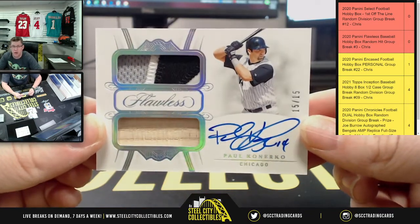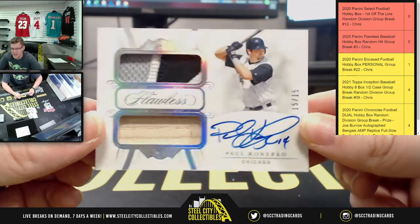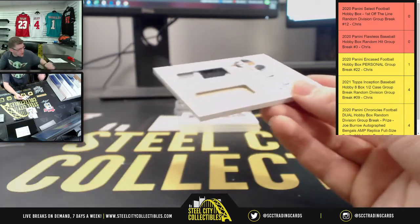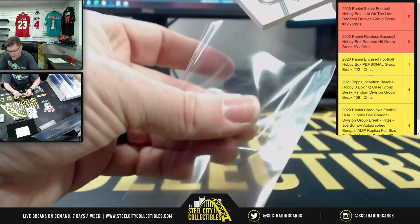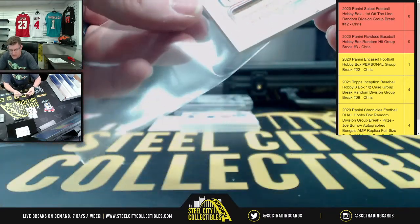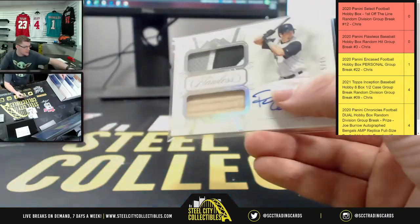All right, here you have Paul Konerko. I'm actually trying to work on getting him in MLB The Show. 15 of 15. You get his diamond card if you complete the Chicago White Sox live series collection. 40 players, you get his diamond card.